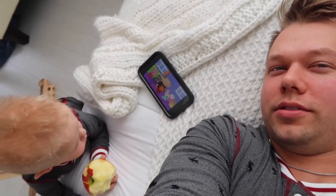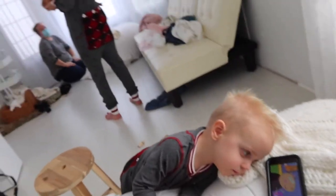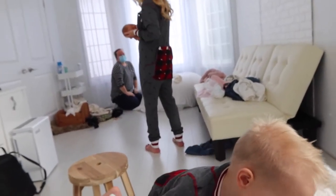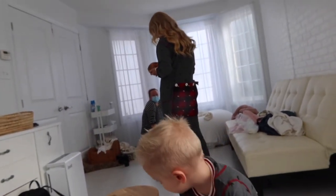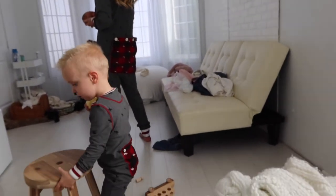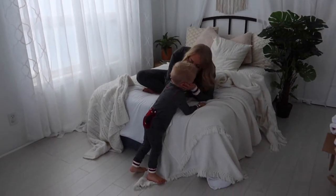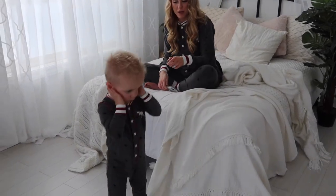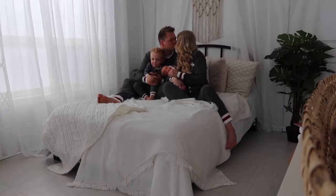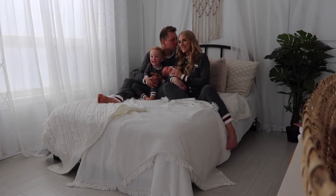Seems like everybody's swapped roles. This guy's being good, just chowing down his apple. And we got some miserable baby over there. She's doing good too. That'll hurt. That's why you have to be careful. You banged your head right on mommy's knee. You're not smiling, are you? No smiling!